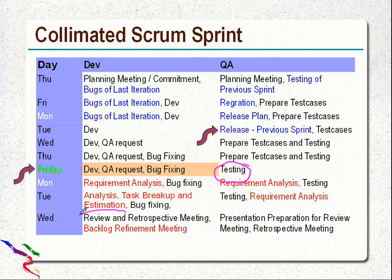Here, earlier there was a lot of workload with the development team. But these 2 days of work actually improve not only the workload, but also the analysis time. It gives a difference of 3 days total to think about the requirement.